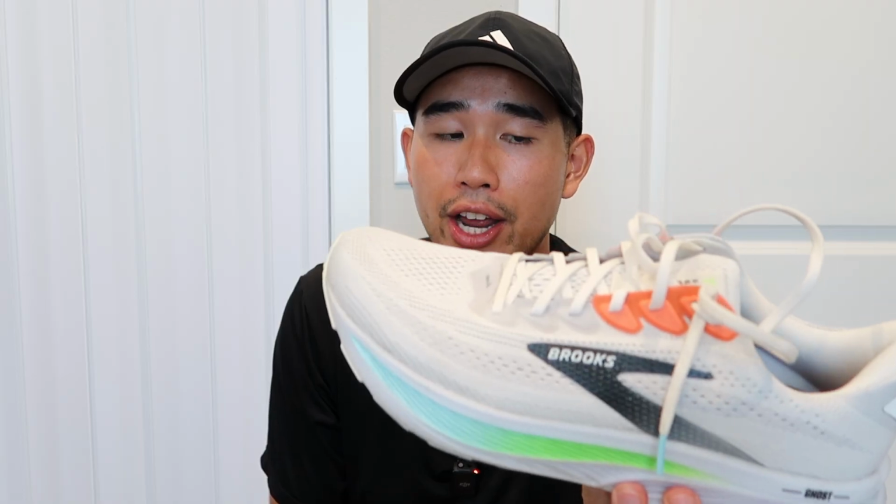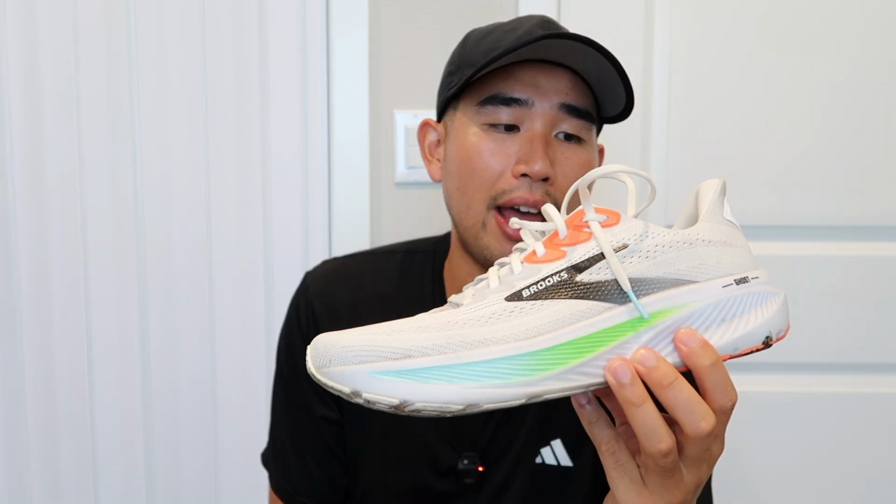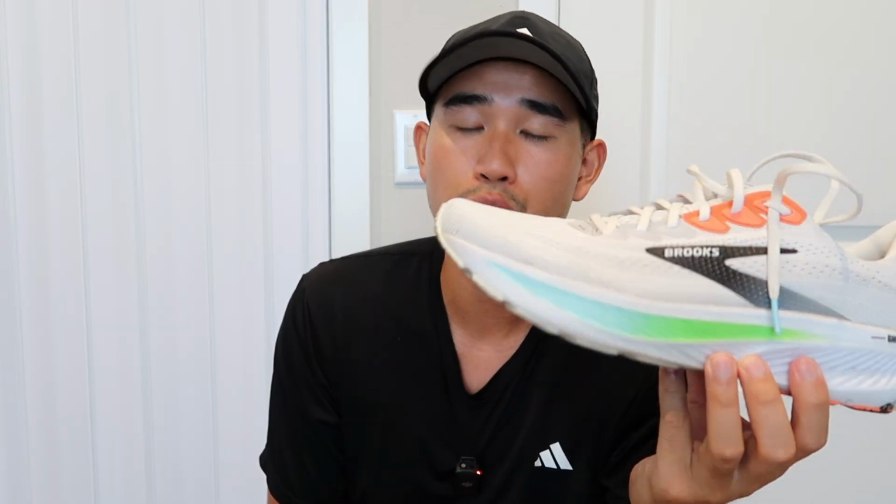I think if you have some problems overpronating or supinating, but you don't want a stability shoe, I think that the Go 17 is going to be a great option. It's probably why it's one of the best selling daily trainers on the market. I think a lot of running shoe stores recommend people buy the Ghost, as well as I know that a lot of people pair their orthotics or insoles with this shoe. So, can't really hate on it.